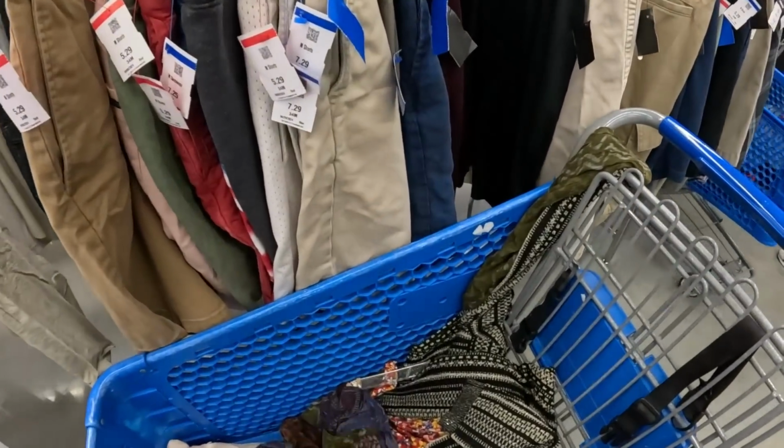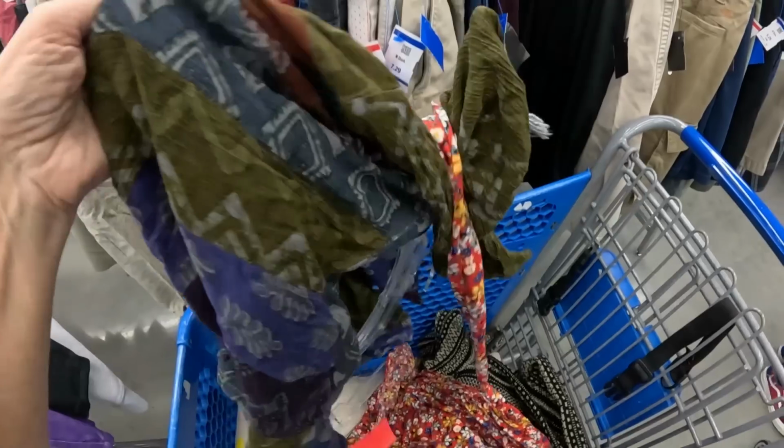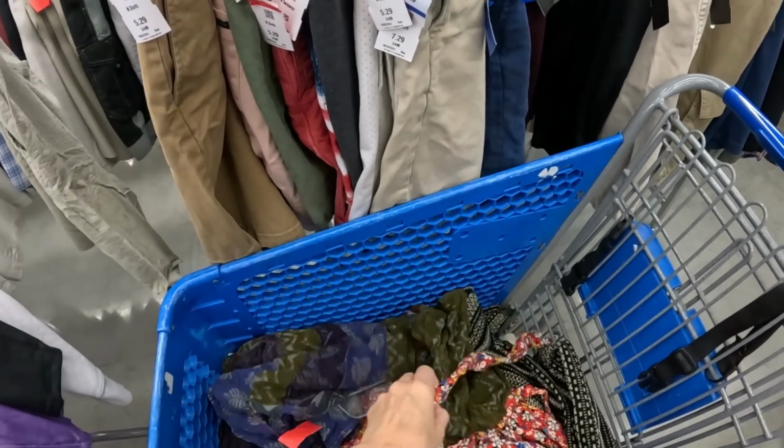All right, one or two more things, and we can continue on in the women's section. You guys are getting all the clothing today.